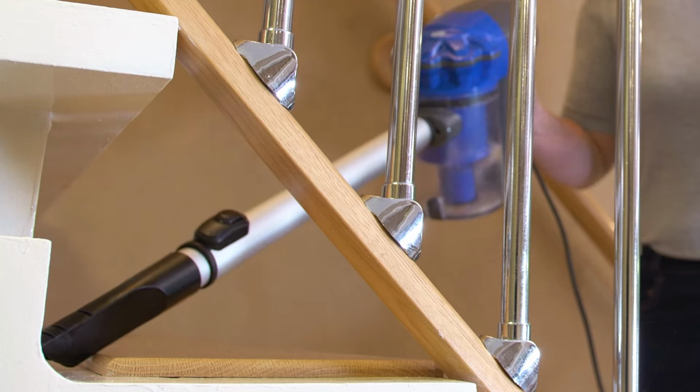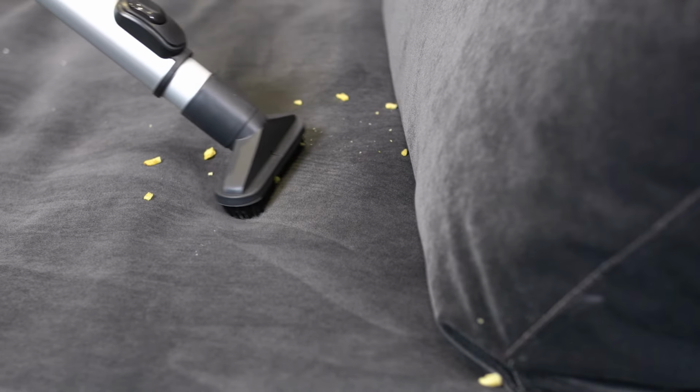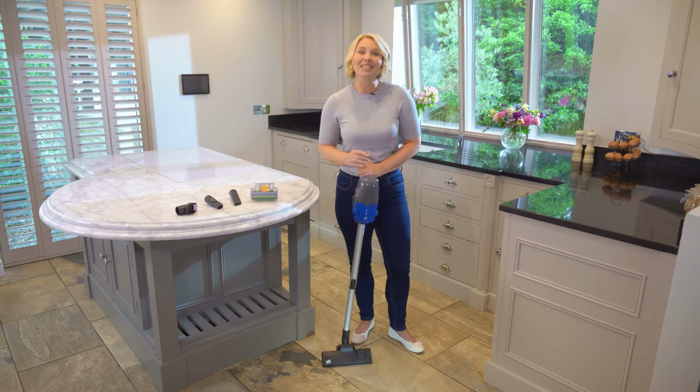Forget traditional heavy vacuums and revolutionise your cleaning with the Neo 600-watt corded stick vacuum.